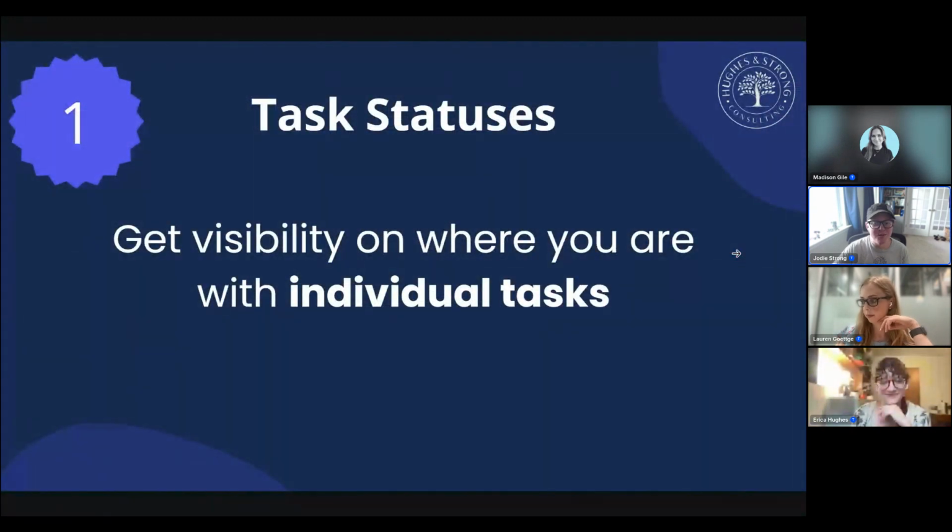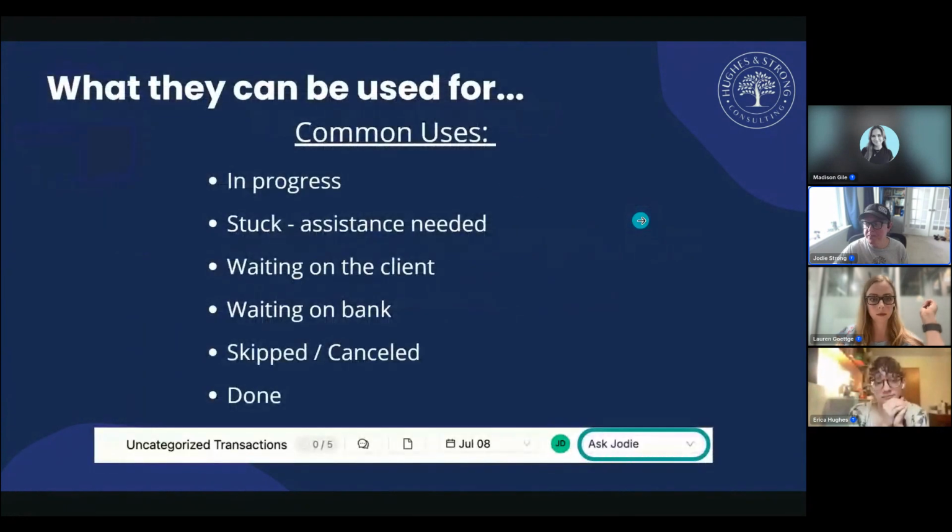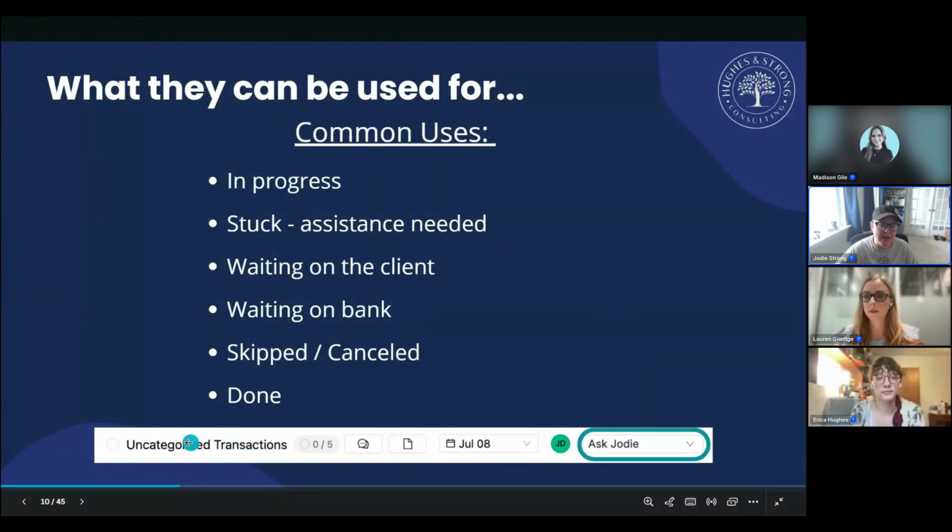The first feature covering today is task statuses. This is where you can get visibility on where you are with your individual tasks. Commonly used for showing in progress, if you're stuck, waiting on the client, or if you need to skip that one this month, or of course, done. But these are each going to be on that task line. Right off to the side there is where you can mark those.